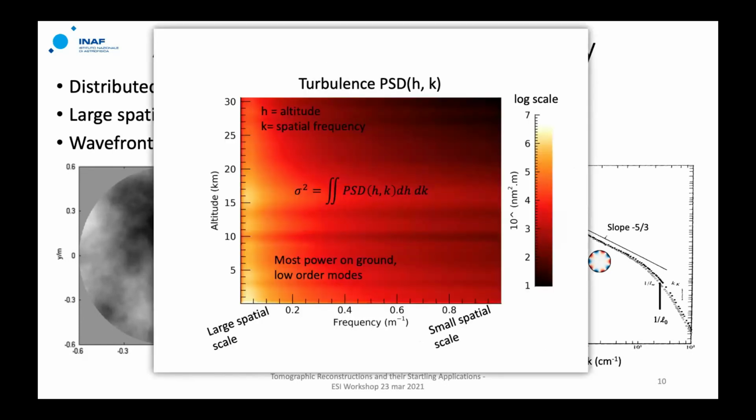We can look at the same thing in the PSD, also as a function of the altitude, producing this representation in which every point in the matrix corresponds to the power of the turbulence at a given spatial frequency and at a given altitude. This is the case of the uncompensated turbulence, and then of course you can integrate these values along the two dimensions to get the overall variance of the turbulence. But you see a distribution of the turbulence in altitude and in spatial frequency. Of course, the whitish areas are the strongest, which means that the worst offenders are large spatial scale modes close to the ground, which are, of course, the first things that you want to correct.